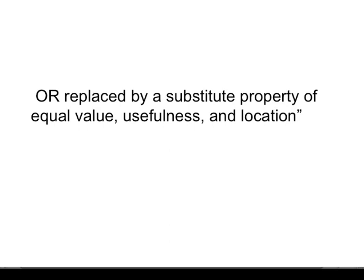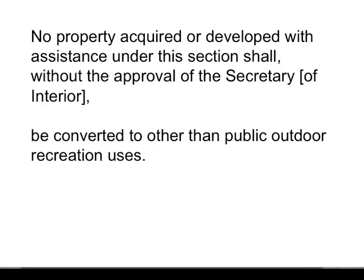Or if it is converted, which is the term used under section 6, it has to be replaced by a substitute property of equal value, usefulness, and location. Statutory language, express language, specifically provides that no property acquired or developed with assistance under this section shall, without the approval of the Secretary, this refers to the Secretary of the Interior, who in turn has delegated this oversight responsibility to the National Park Service, be converted to other than public outdoor recreational uses.